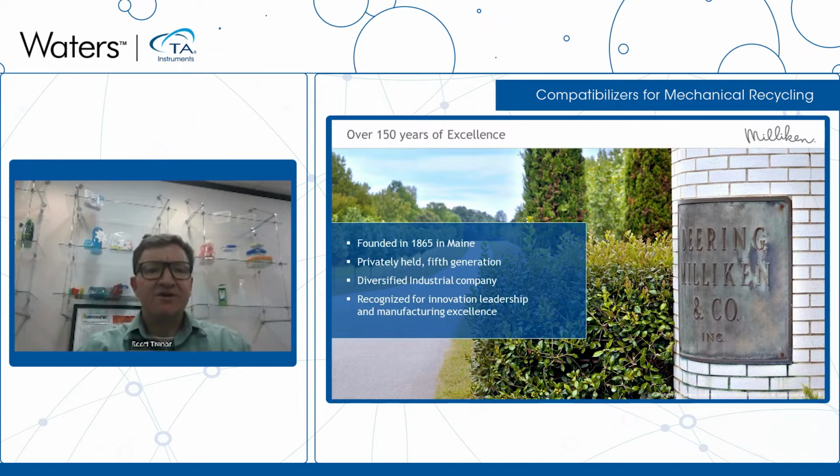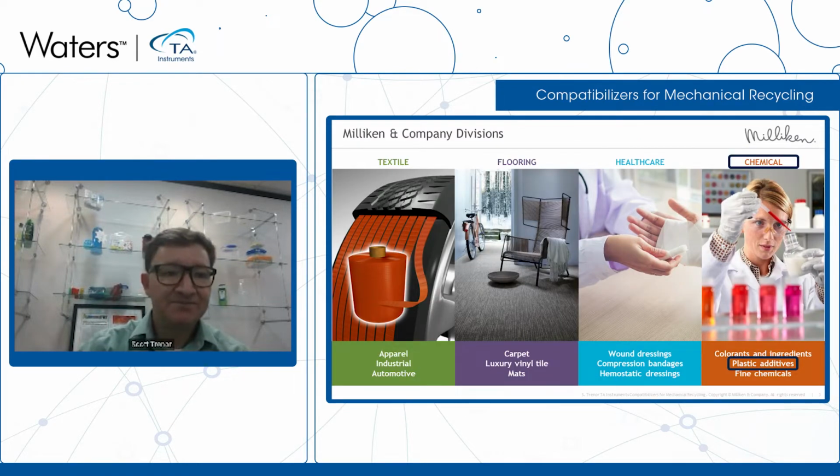For those of you who are not familiar with Milliken, we're a privately held manufacturing company founded in 1865 in Maine. We're owned by the fifth and sixth generation of the Milliken family. And we've been recognized for many years for innovation, leadership, and manufacturing excellence. We have 4 operating divisions. Our textile division makes everything from apparel and industrial uniforms like firefighters' uniforms to automotive reinforcement tapes like the ones shown here in this picture.